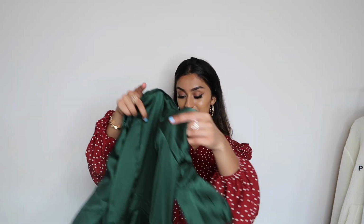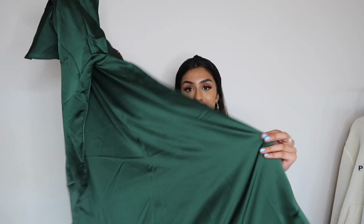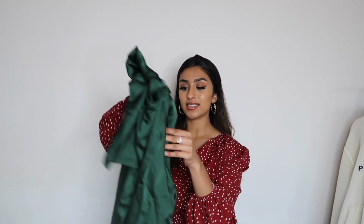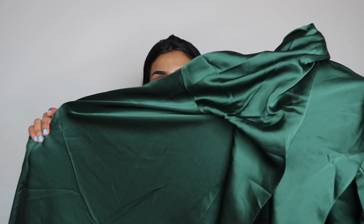So it's just this satin green long dress, again all the way to the floor, no slits, and it has a tie at the waist. For starters, the material's great, so I'm happy about it. Oh my gosh guys, this is so stunning. I love it. The fit is literally perfect. It's so flattering and the material's really nice. It just looks so expensive. I'm so shocked at the price.